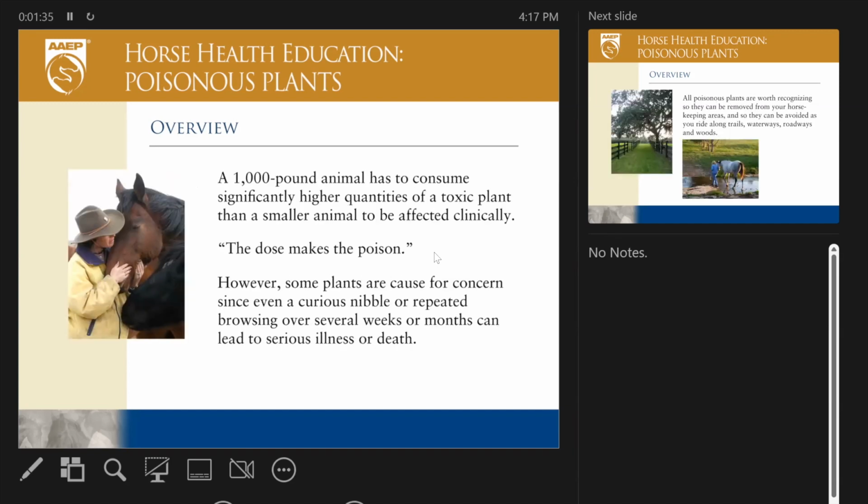All right, so obviously a 1,000-pound animal has to consume more quantities of a toxic plant than smaller animals. So dose is usually our issue. So although Greg has buttercups in his pasture, why is it not a concern? Because they have to eat a ton of buttercups in order to be poisoned by buttercups. Buttercup toxin is not very potent. They need to eat a lot of them, and horses don't like them. So they really have to be starving to eat enough buttercups to cause a problem.